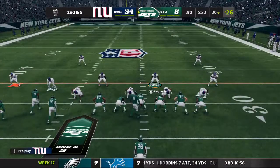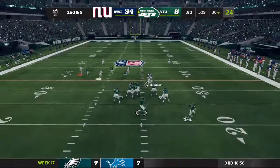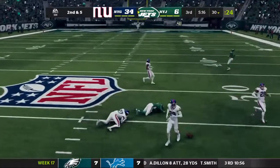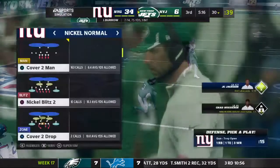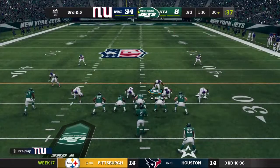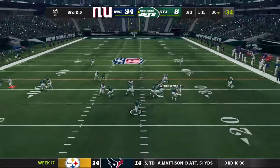Yeah, you talk about going to your playmakers. They probably need to do it. Find someone that you're used to touching the football that makes big plays and give them that opportunity to maybe wake up everyone else. And he drops it incomplete. And their struggles continue here. They come up now 3rd and 5 following the incomplete pass.